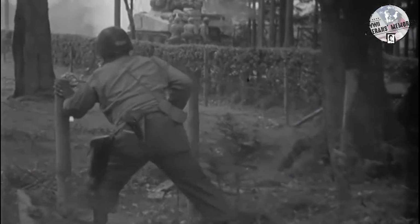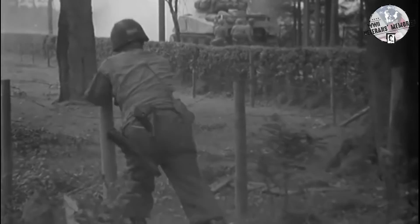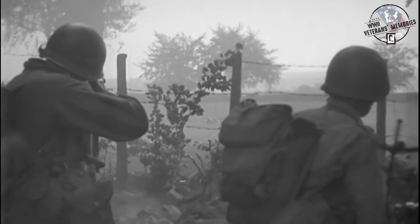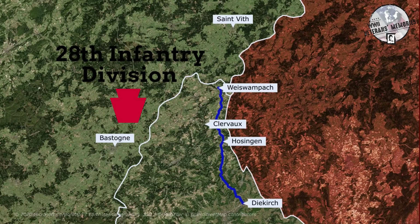The 28th Infantry Division had the important task of holding this line of defense. Unfortunately for them, the ground they were defending was too wide and spread out. The 112th Infantry Regiment protected 5 miles of the northern section, the 109th covered 9 miles on the southern end, and the 110th Infantry Regiment was responsible for the 10.5 mile section in the middle.